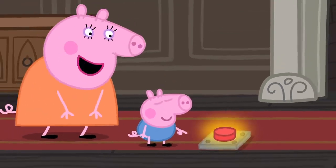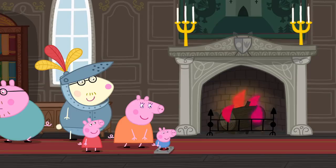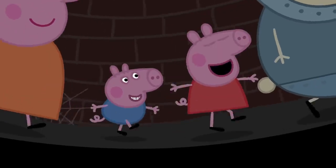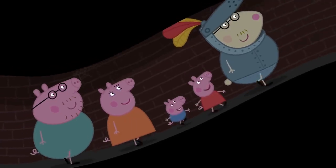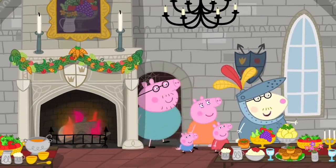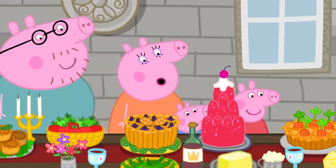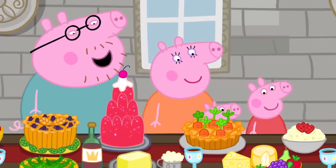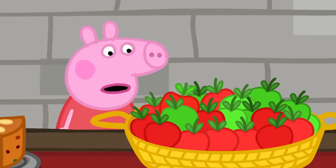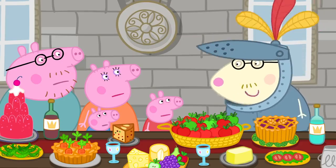I don't think it's that big red button, George. That would be too obvious. Oh. Yes, we try to keep it simple. This is fun. This passage has led us to the dining hall. This must be the medieval banquet. Yes, it looks really tasty. It's all made of plastic. Yes, it's to show what a real banquet would have looked like.